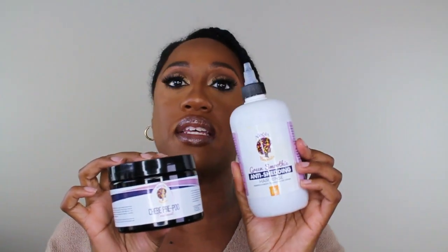This is the Moist Hydration Shampoo, and I also picked up the Green Smoothie Anti-Shedding Rinse. So when I did the review on these products, I did see that Sheree used this product, which is the pre-poo, along with the Green Smoothie Anti-Shedding. Now, I did not use these products in that way because I didn't read the directions fully, and that's my fault. You can use this product in two ways.